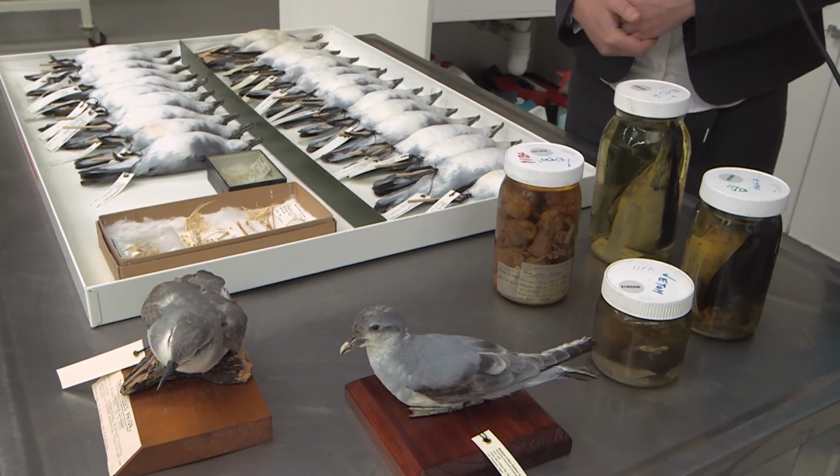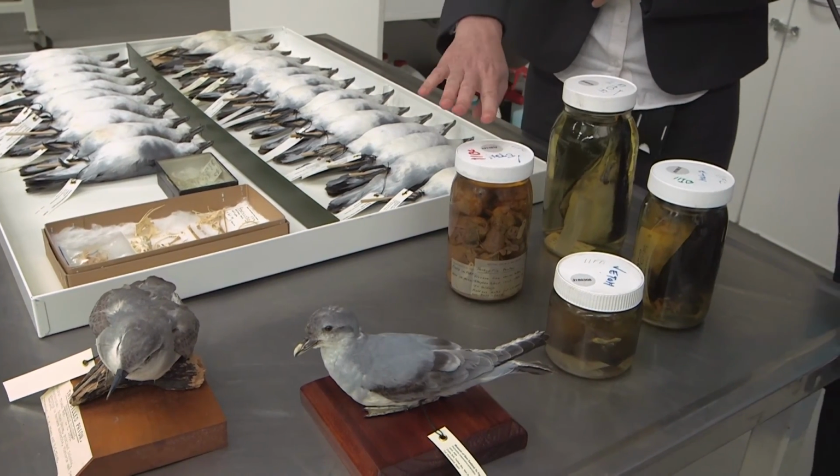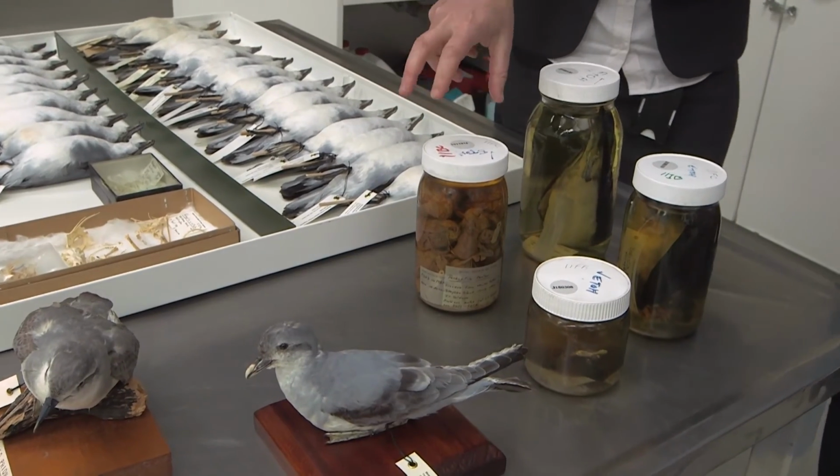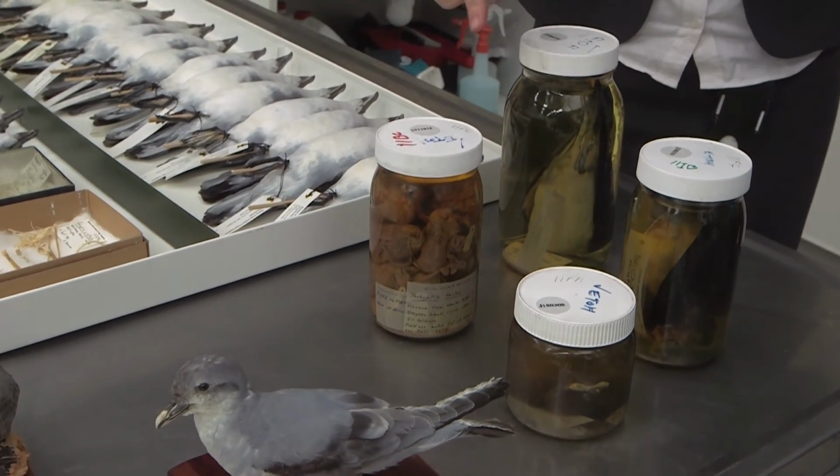And then the final sort of collection we have are these spirit collections. So here we've got some stomachs of the birds, such as the ones that Lizzie and Sarah were talking about recently.